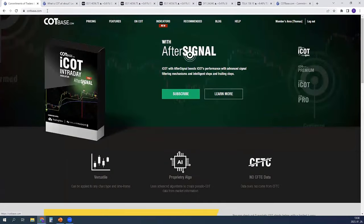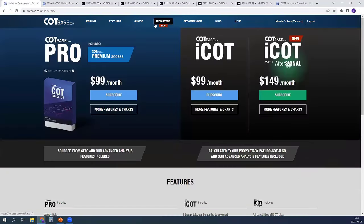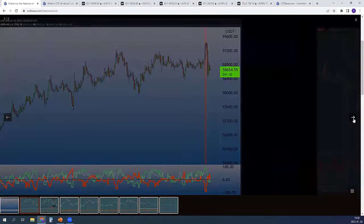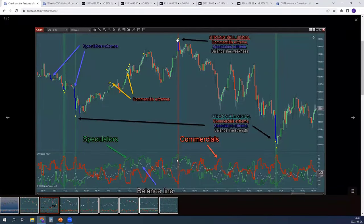And bear in mind, COTbase.com should be your starting point. If you're new to any of our services, this is the starting point. We're talking about indicators, so there you go. The indicator is here, and of course, the iCOT intraday indicator. If we come here, I can show you once again what these yellow diamonds are. The yellow signals over here are actually commercial extremes. We call the red line over here commercials, and that's why I spent a little bit of time in the beginning to explain classic COT analysis.